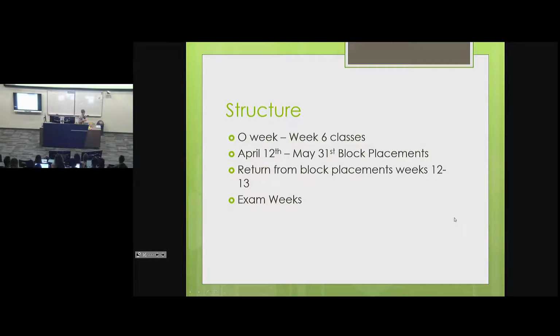The structure of this year is clearly different from last year. You will have classes from this week until the end of week 6. Following that, there are 7 weeks, which we would call the block placement period. We'll talk a bit more about placements and block placements shortly. Then you return from that block placement period in weeks 12 and 13. We would have some classes in weeks 12 and 13, and you're also preparing, or finishing preparing, for your research methods presentation at the end of week 13. Then there are, as per usual, exam weeks to follow.